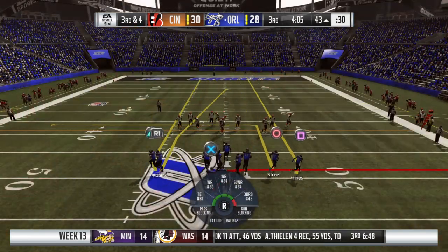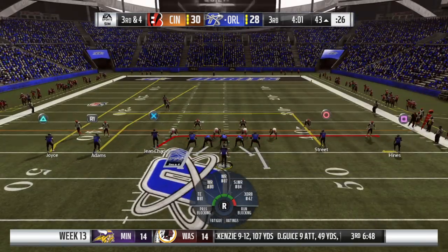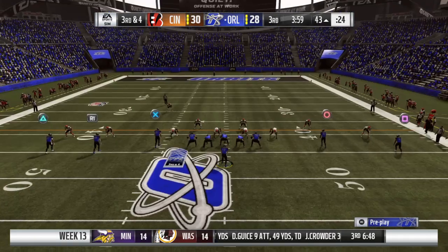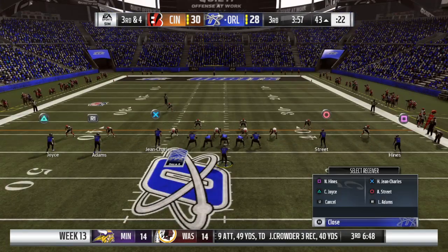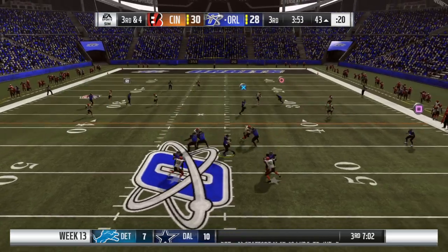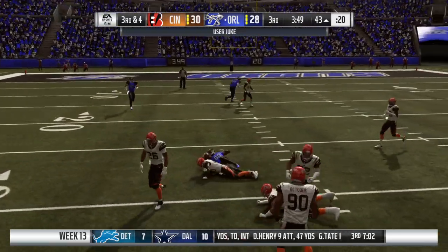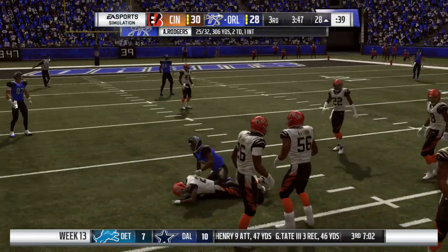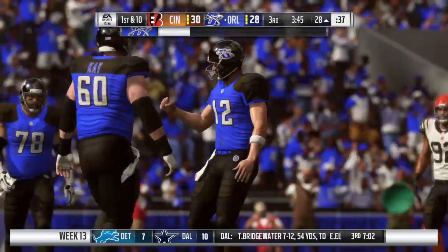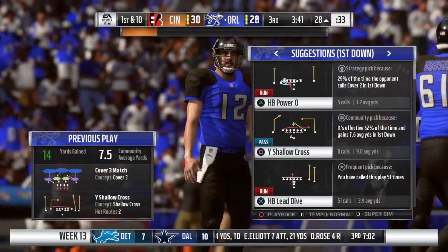And this offense on third down today, not quite 50%. 4 for 9. This is 3rd and 4. Working from the gun, Rodgers. And Street's got it complete. And he's going to get this inside the 30. A really nice pickup of 14 yards, and it moves the sticks.